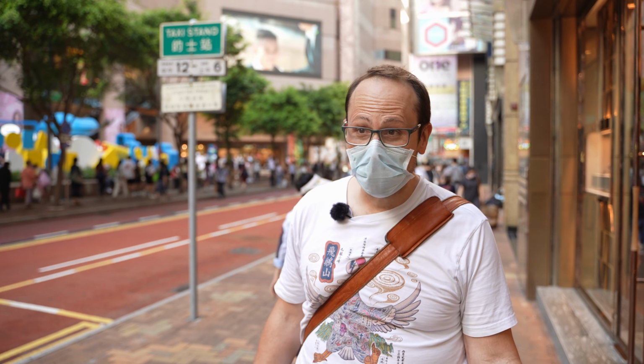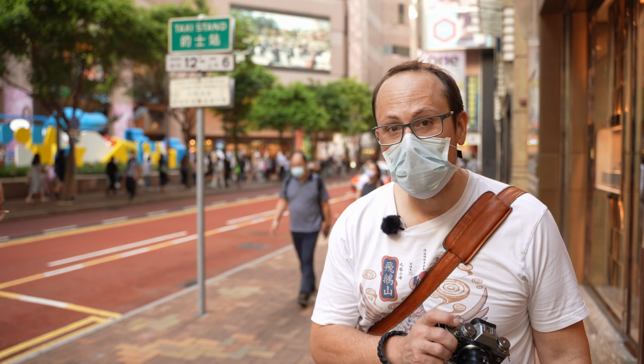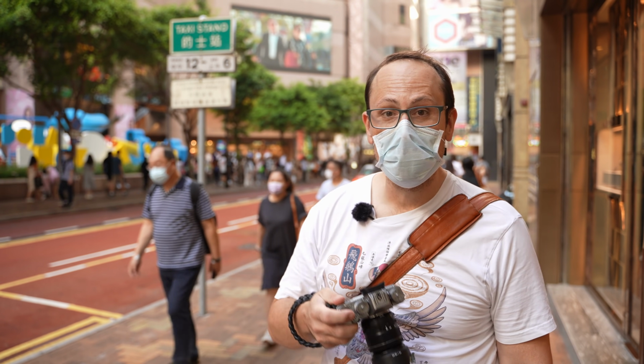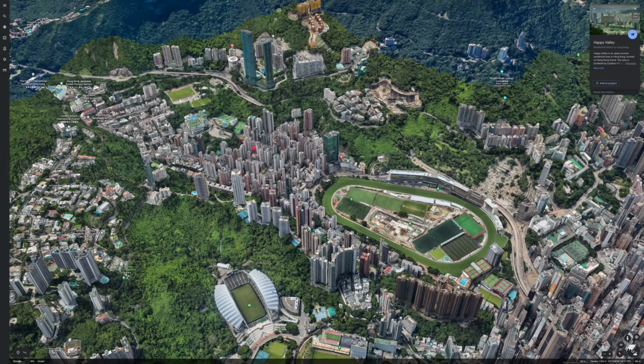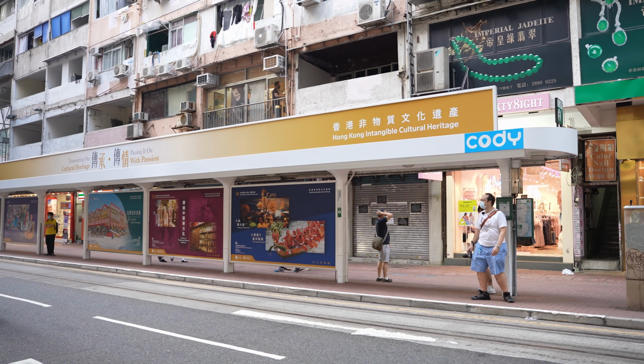It's not really full of interesting things to see. Let's jump on the tram and we can go check out Wanchai, and then we'll go to Happy Valley, which is my actual home area. We're gonna catch the tram to our next stop.